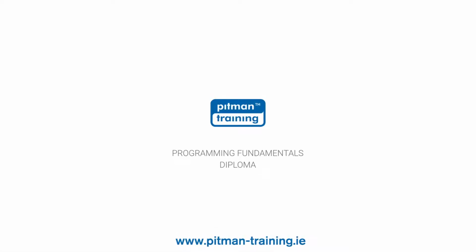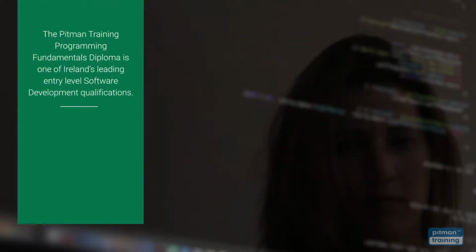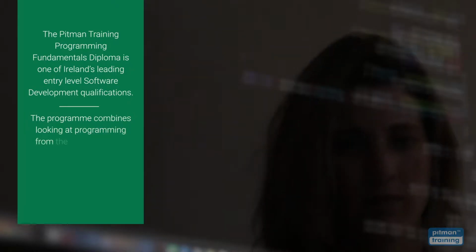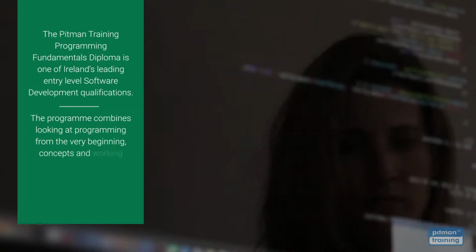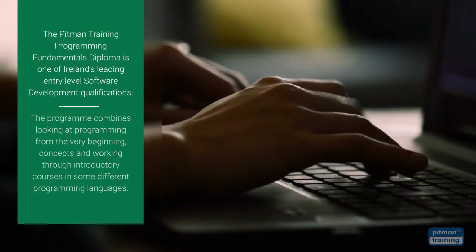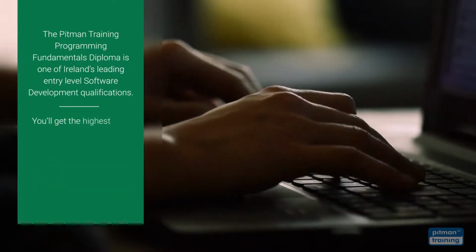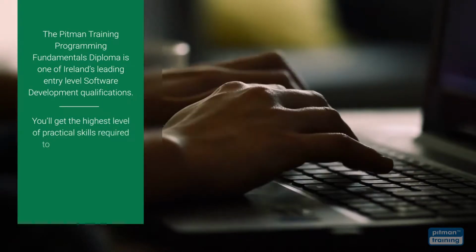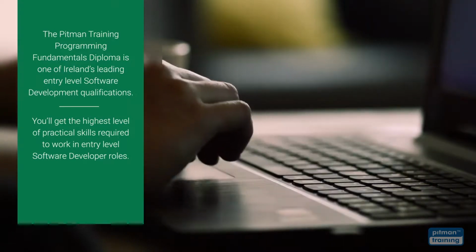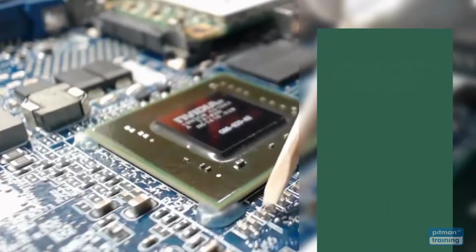The Pitman Training Programming Fundamentals Diploma is one of Ireland's leading entry-level software development qualifications. The programme combines looking at programming from the very beginning, concepts, and working through introductory courses in some different programming languages. With this diploma programme, you'll get the highest level of practical skills required to work in entry-level software developer roles. The diploma is divided into two parts: core courses and an elective course.